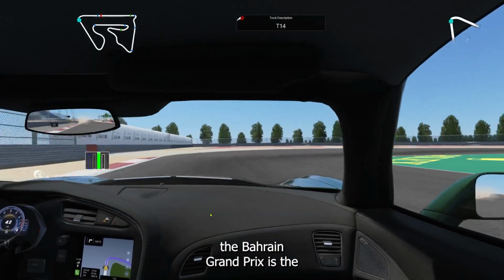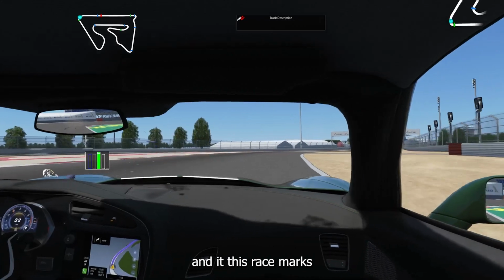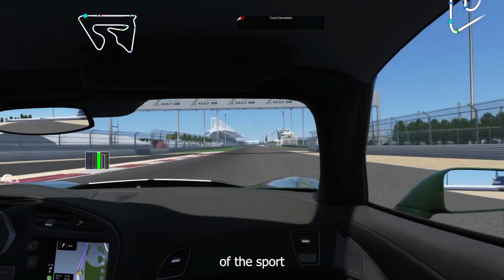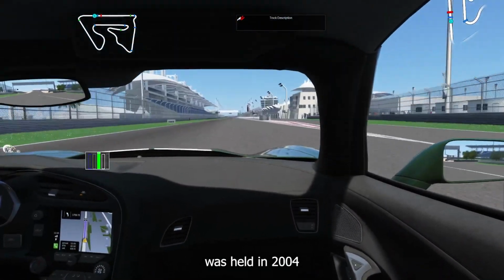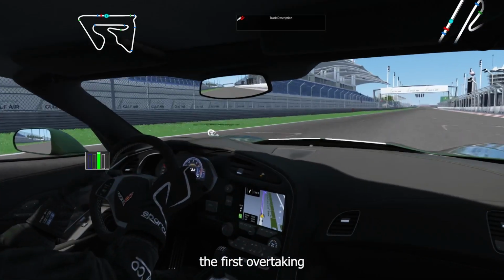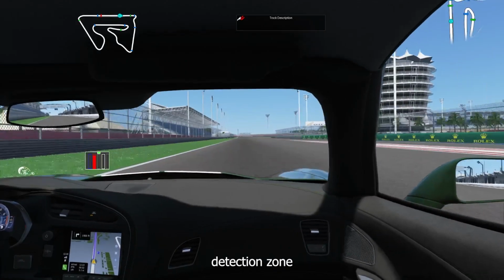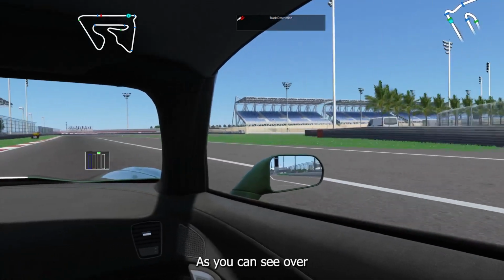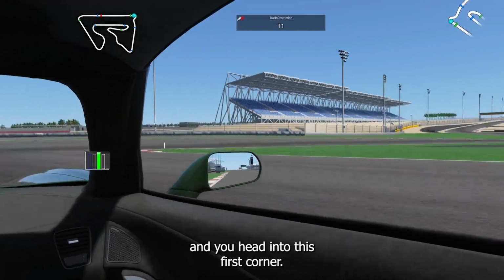The Bahrain Grand Prix is the first race held in the Middle East, and this race marks a significant expansion of the sport into new territories. The first Grand Prix was held in 2004, and now we approach the first overtaking point on the track, which is here at the first DRS detection zone at the end of a long DRS straight. As you can see, over here is the detection zone, and you head into this first corner.